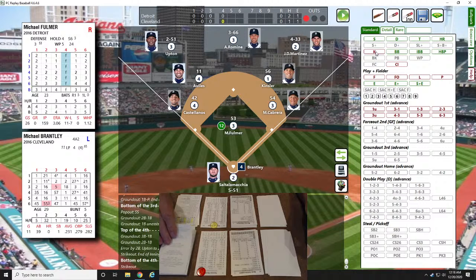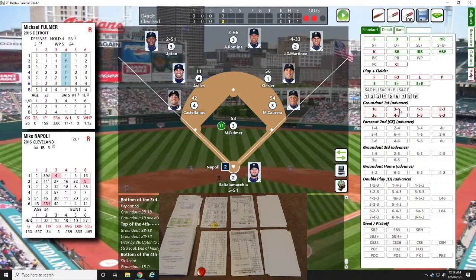51, we're going to have another error check. This time it's on the first baseman. That is Cabrera. Cabrera at first is a 5 rating. And he rolls a 17, so he makes the fine play there. Bobbles it for a second, but then Fulmer covers the bag just in time to get Brantley out by a step.